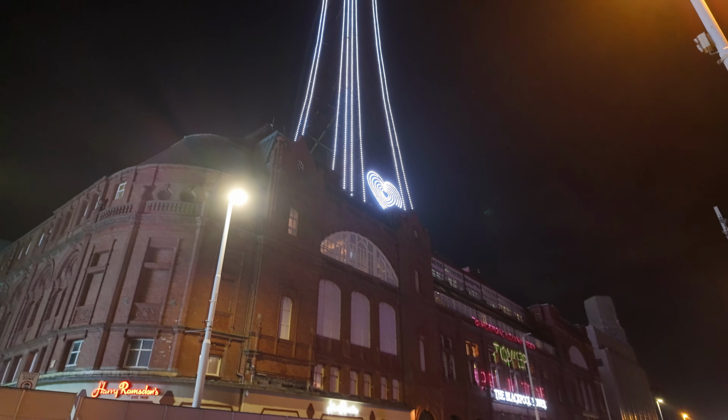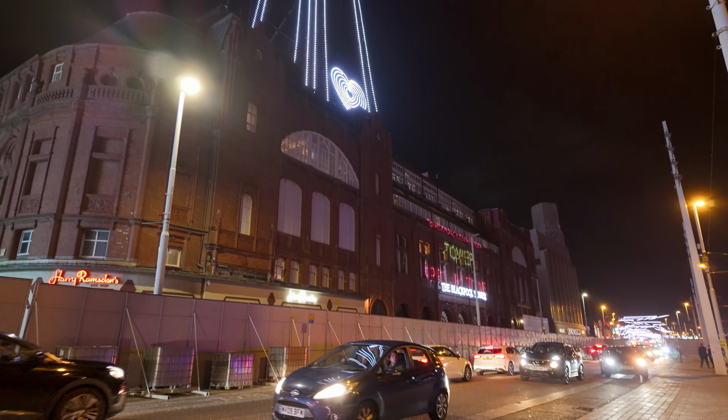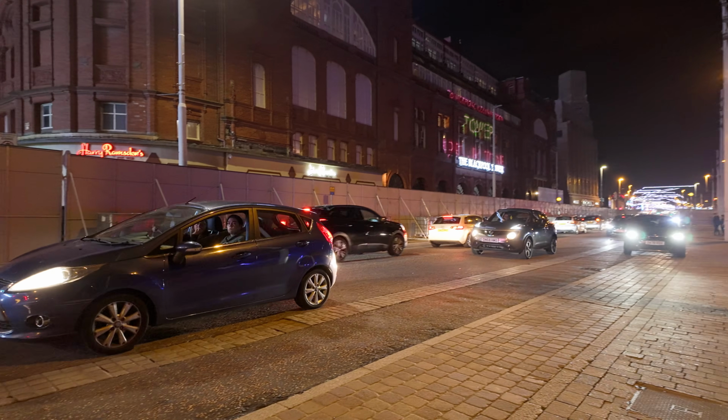The Earl of Derby was the first person to turn the lights on, the first celebrity to turn on the Blackpool Illuminations.